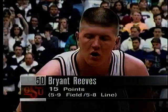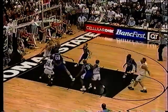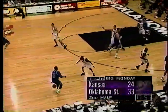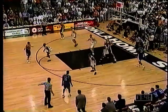Reeves will try another. Bryant is 5 of 8 from the free throw line tonight. Got them both. It's 33-24, Cowboys by 9. Vaughn quickly into the front court, right side of the floor to Hask, top of the key.